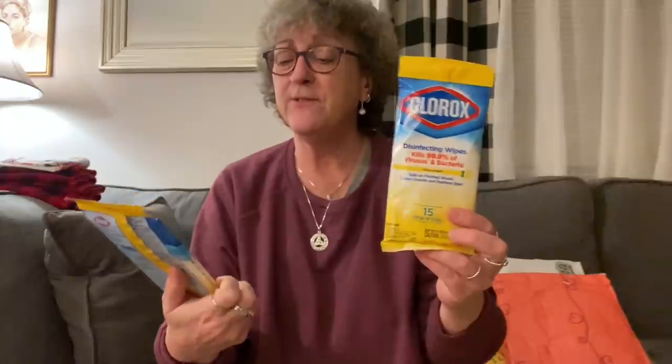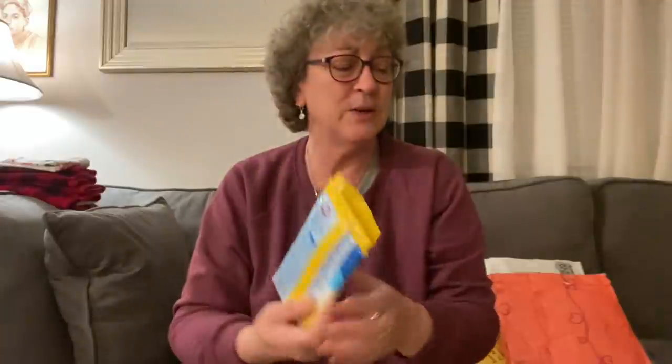Next thing, I picked up a couple of Clorox wipes. You get 15 wipes. They're disinfecting wipes. Kills 99% of viruses and bacteria. They had Clorox brand and they had Lysol. I picked up two of the Clorox just because, I don't know why, but I chose the Clorox over the Lysol. So I got two of those for keeping clean.